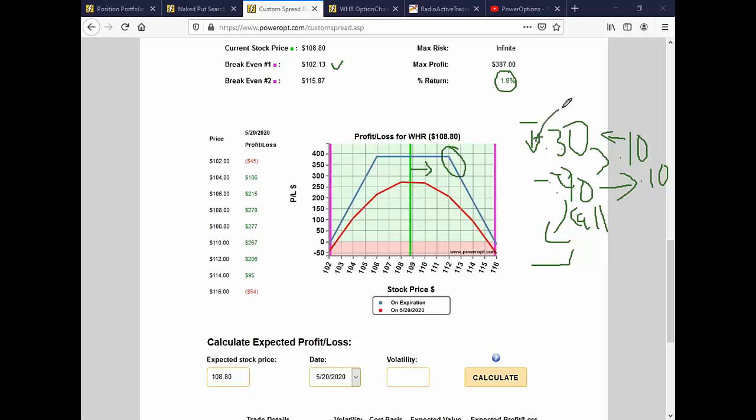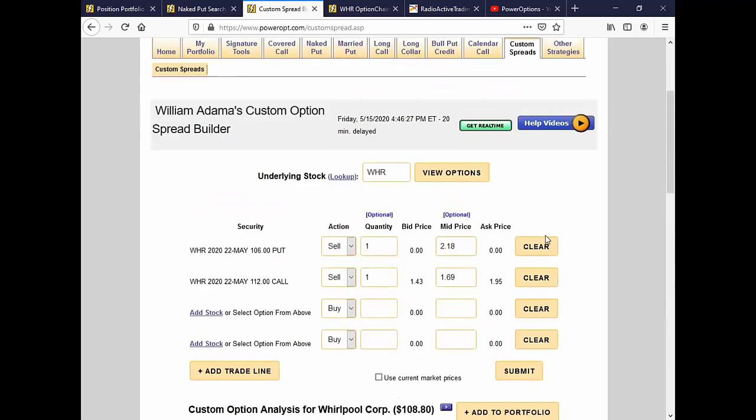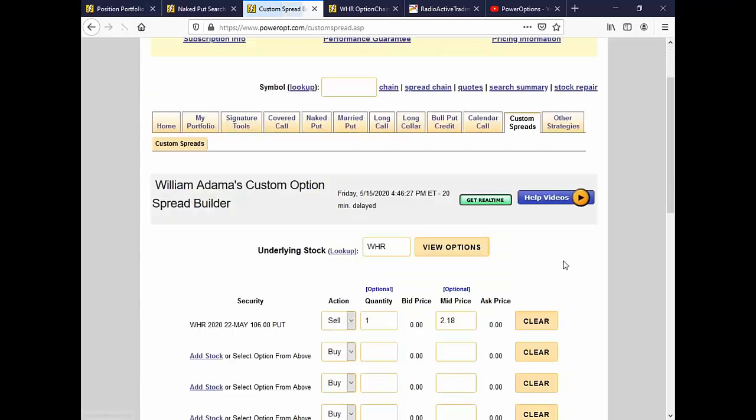You could increase the number of puts, sell more puts at this point as the stock's going up, which might not be a bad idea, to try to get your average delta on the puts to 0.40, okay? Buying a put is tricky, okay? So the comment came in, well, why don't you just buy a put? Well, see, buying a put's tricky because we were talking about the 106 put here with a 0.35 delta.